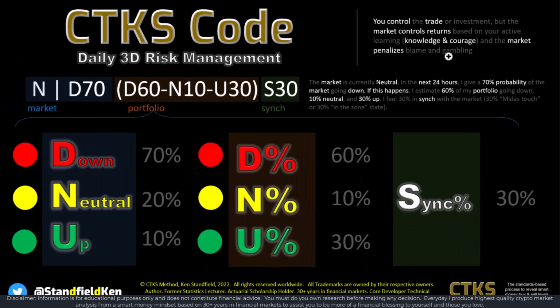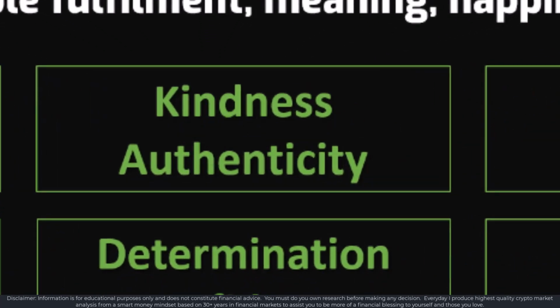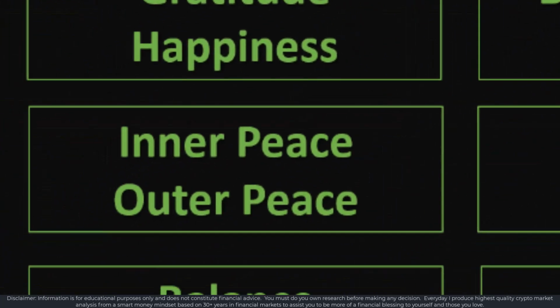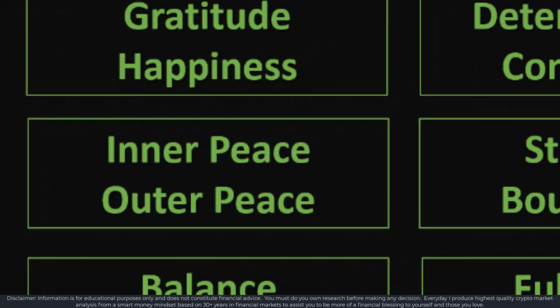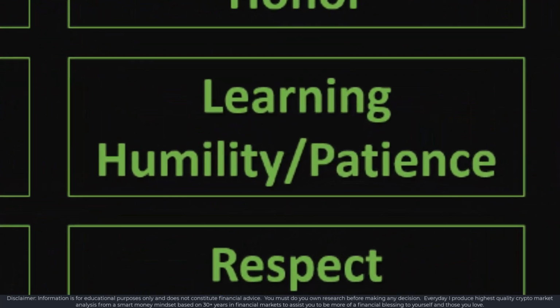You must know your structural levels. And it's best if you learn how to put the structural levels in yourself. That way you're empowered. Always keep a positive excellence attitude and just say to yourself, if you take a loss for whatever reason, just be kind to yourself. Maintain your inner peace and your outer peace no matter what. The markets are merciless. If you don't learn from the loss, the market will hand you the loss again, and next time it will be bigger.